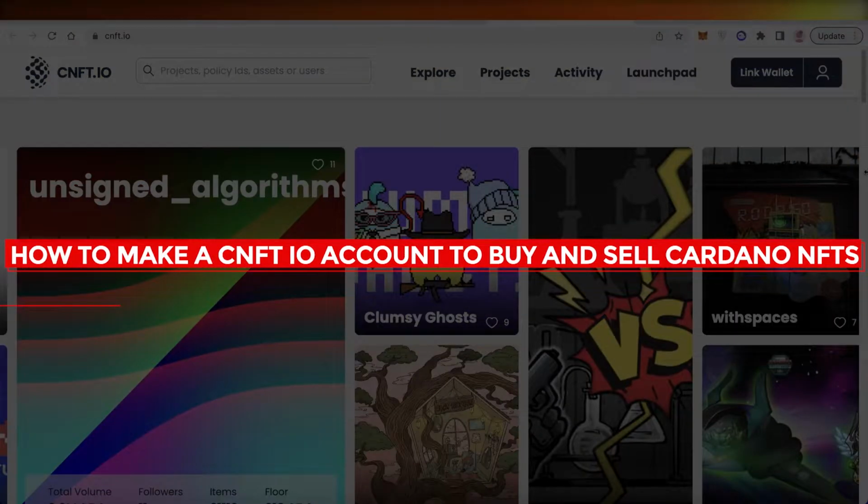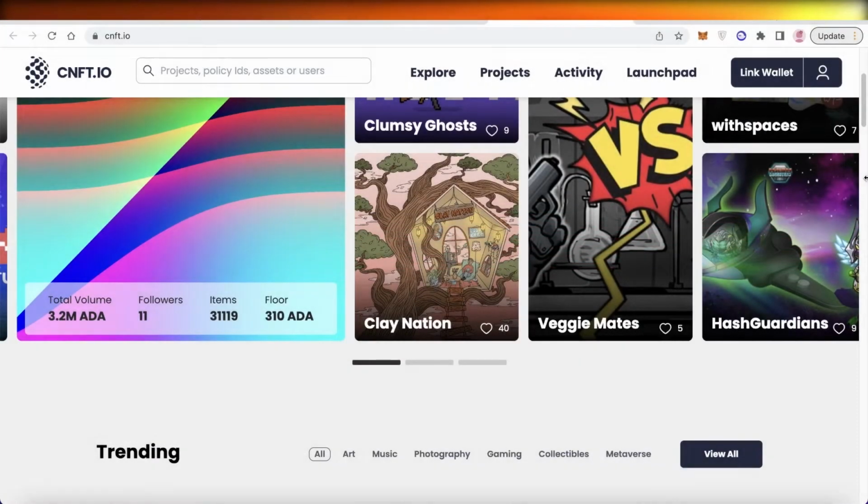How to make a CNFT.io account to buy and sell Cardano NFTs.